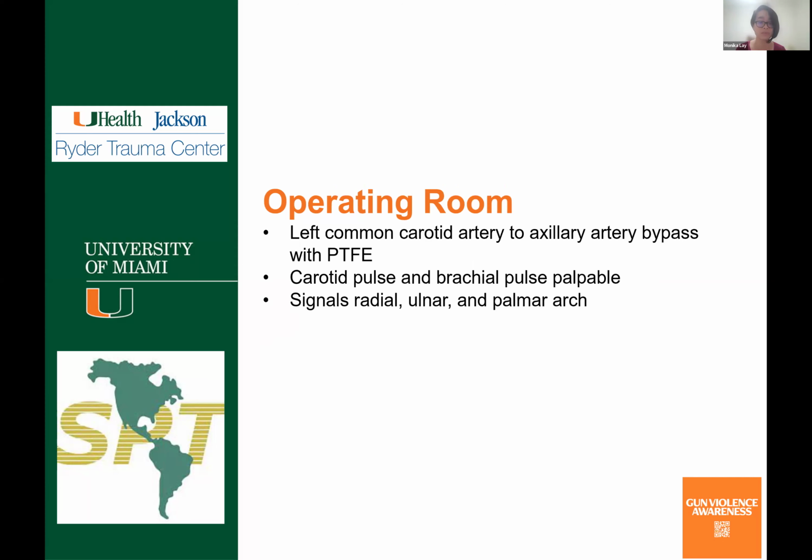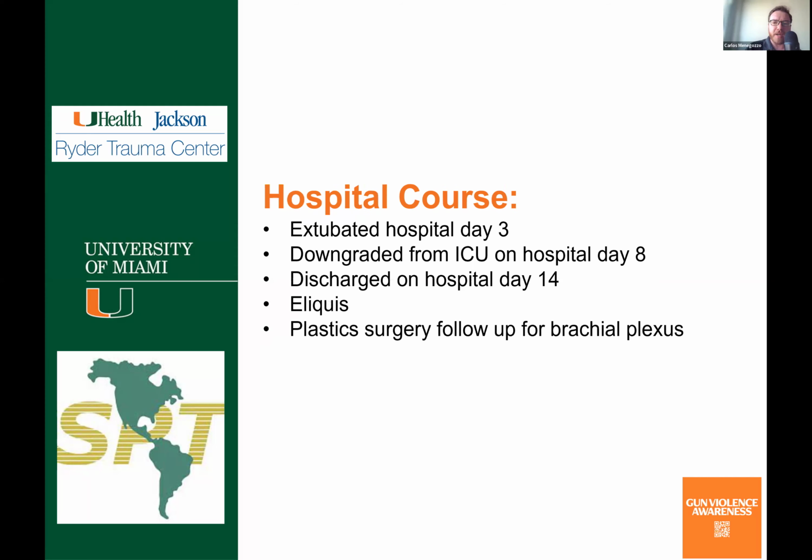I can pause here a bit if people want to talk, but I think you can move on, Dr. Lay, and then we can have the final comments. So he eventually got extubated on hospital day 3, got downgraded, got discharged 2 weeks after. He was placed on Eliquis partly because of the PEs that he was found to have, and is actively following up with plastic surgery for EMGs and things for brachial plexus.